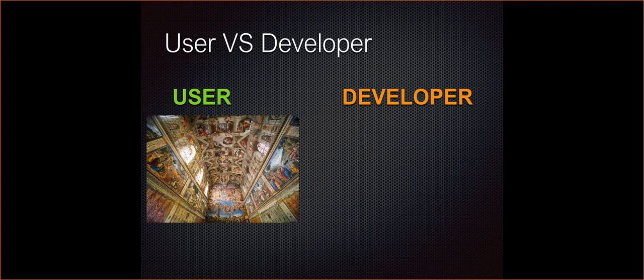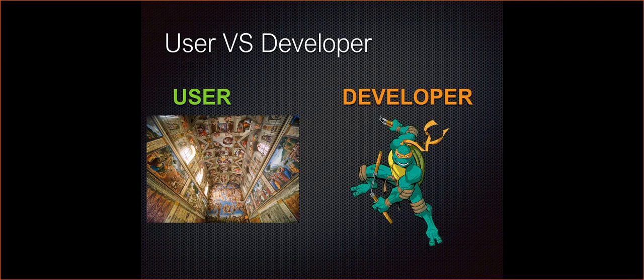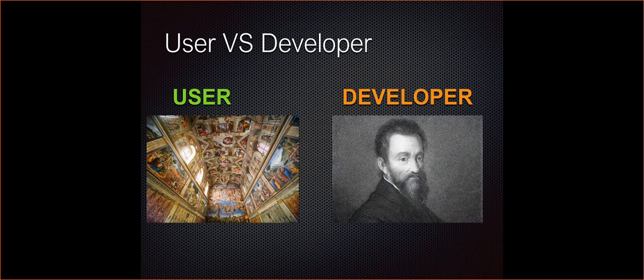So let's take a look at the ceiling of the Sistine Chapel, right? Enjoyed by millions of tourists every year. And we all know who created the Sistine Chapel. Well, maybe some of you don't. It was this guy, right? Michelangelo created the Sistine Chapel. Only not the Ninja Turtle. This old dude created the Sistine Chapel.